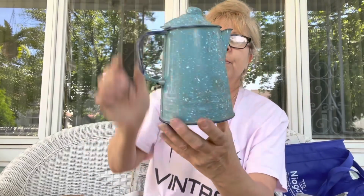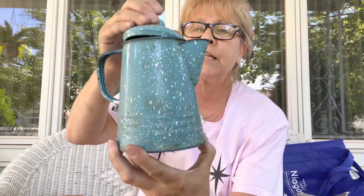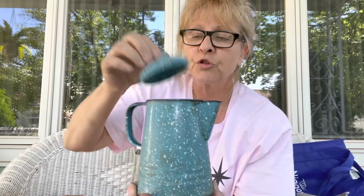Okay, so here's the little enamel coffee pot I was talking about. I do have to clean it up, and this is an oldie. There's no inners in it though, but it would be just for decorative purposes. And inside here are the rest of the shot glasses to that decanter.